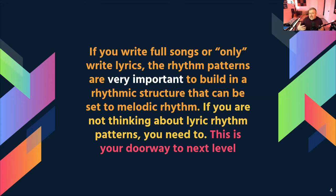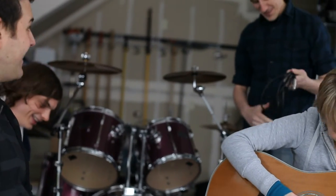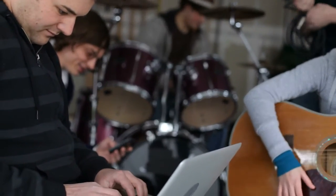I say this because I tried to ignore this for a long time, and a lot of what I learned in Berkeley has to do with these lyrical rhythm patterns, and I tried to avoid it. I tried to pretend like it didn't apply to me, but the more I did this and the more I accepted it, it actually has improved my writing. So hopefully if you feel like, I don't need to do this, you work past that feeling. This is an important skill that a lot of us might do somewhat by ear and by feeling, but we're going to look deeper into the technical side and really take time to show you how to get your song setting apart from other writers.